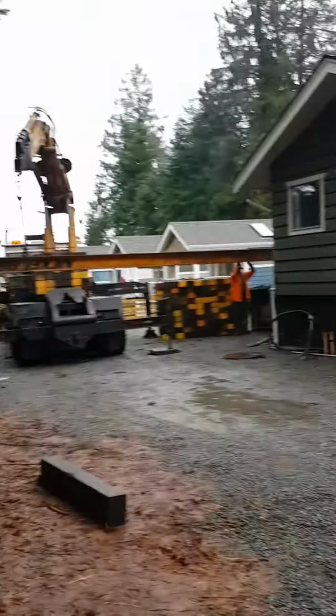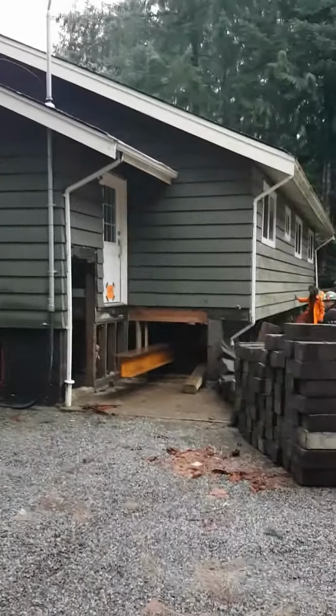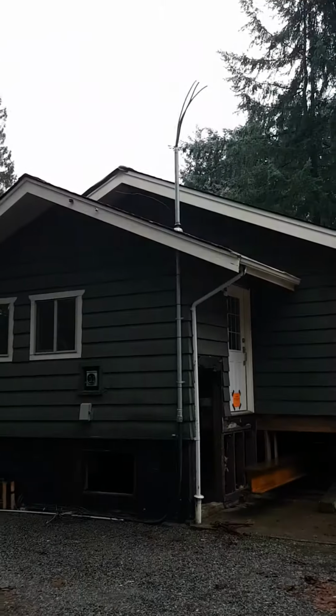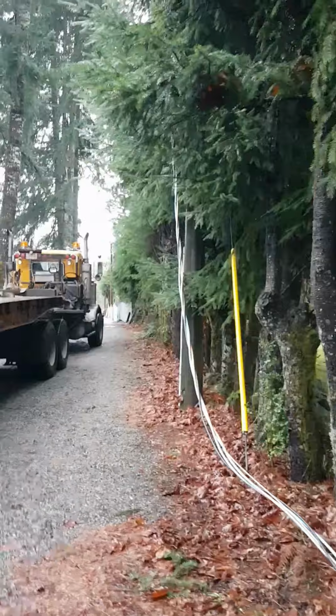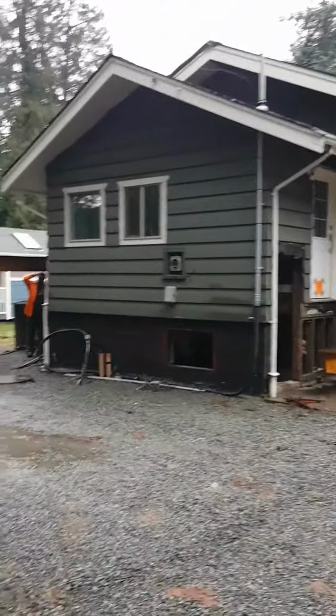We are at Cowichan Lake and we're doing a house raising project. We've got this house here. We've disconnected our electrical lines. We've got an isolator at the front of the street, so we don't need to get hydro involved, which is nice right now.